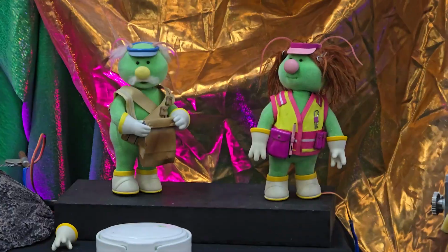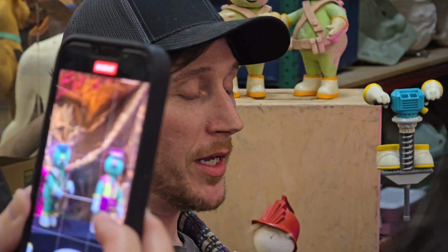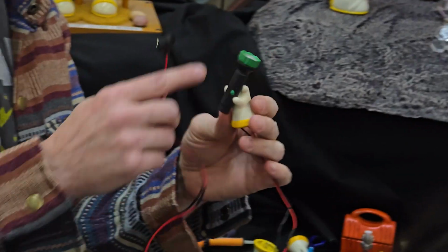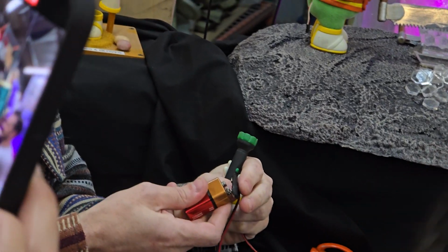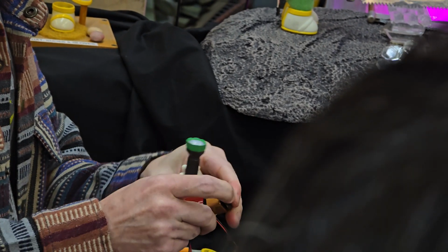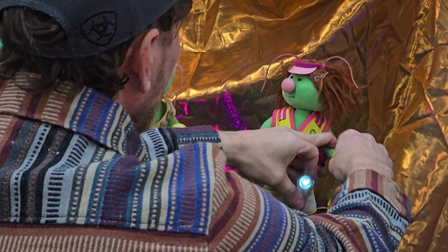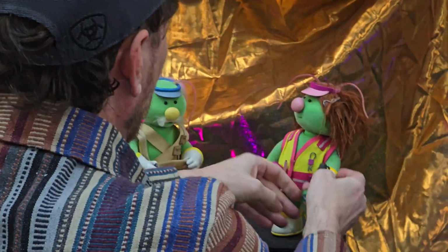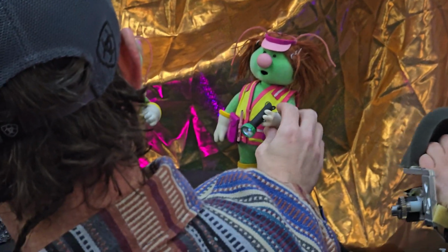Even props like a flashlight, you could make by hand, but in the computer it's much easier to make your channels to put your LEDs in, so we can light up. What sorcery. Now it's lit up, and now Cotter King can be on a little adventure.